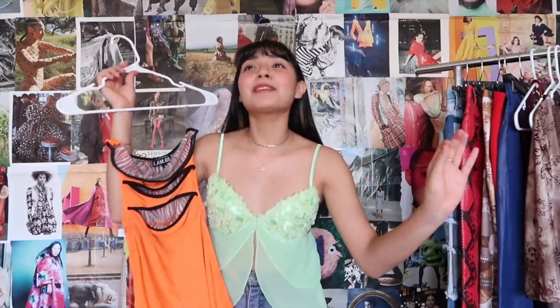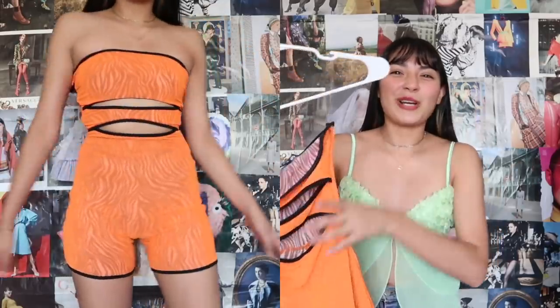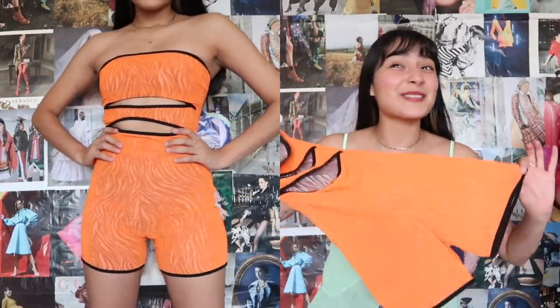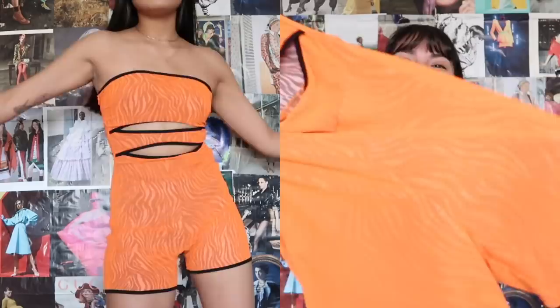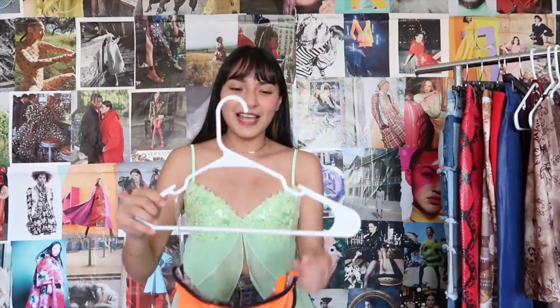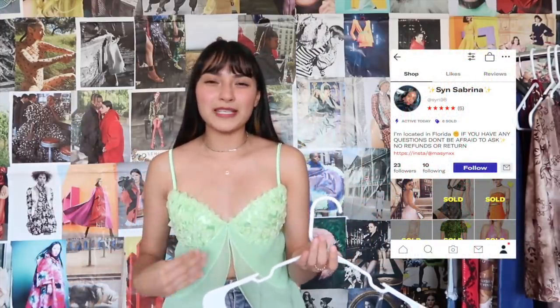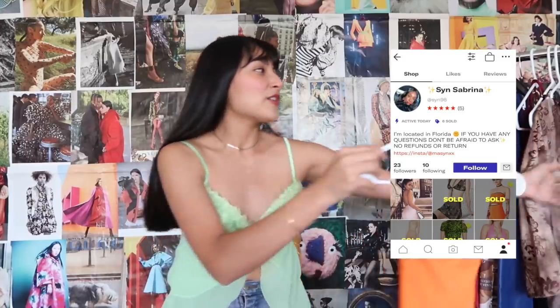We are playing with some color now, and this piece is an IMG piece that I got for only $15. At one point, I had like a really big obsession with the color orange, and so I was like, oh my gosh, that's so obnoxious. I need it in my closet. And then not only that, you guys, it's also mesh. So I was like, this checks all the boxes for me, and so I had to take it. And then for only $15, it was super cool, and I actually bundled it with another bodysuit that I'm going to show you guys, and she gave me free shipping. So I was like, this girl is too nice. But you should check out her shop because she does have a lot of IMG pieces or like IMG inspired pieces. So it's pretty cool.